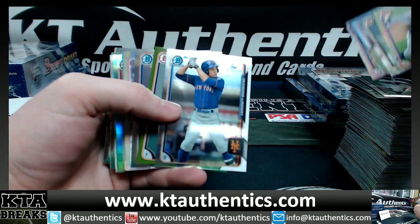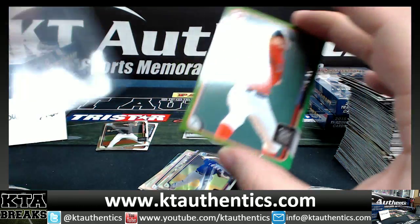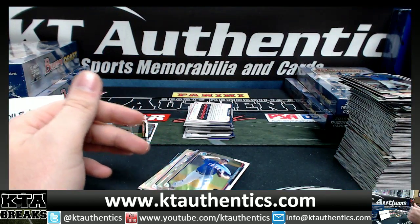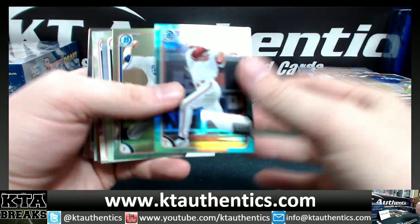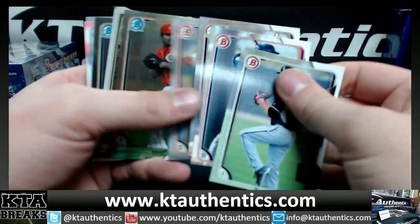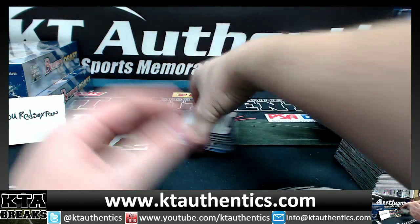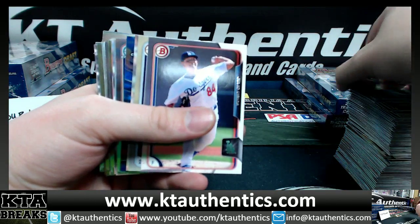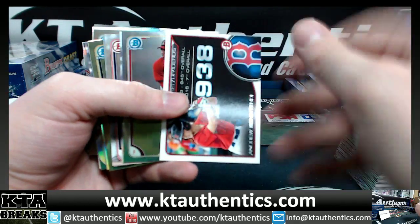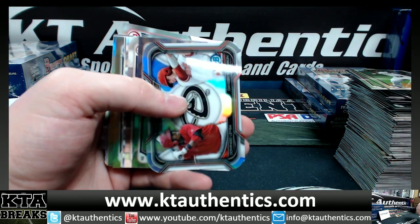Giolito, not numbered. Got a green paper coming up. Trey Ball green. What happened to Trey Ball? 87-99. Dude's value fell off a cliff. Swanson, blue sky. Swanson and Leyba.